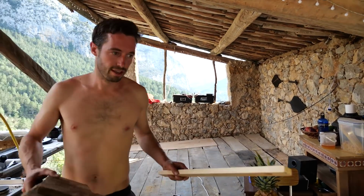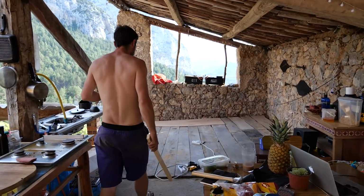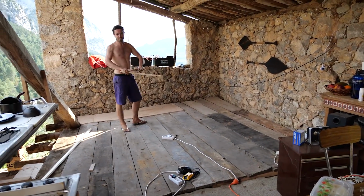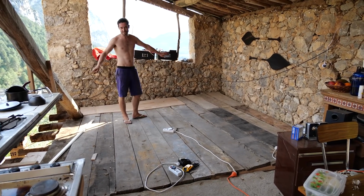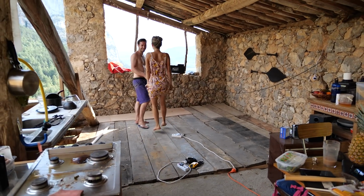Nice, now we've fixed down that floor. It's not just a jumble of things moving around. It was like four layers of old doors and planks, and now it's like a pretty decent floor. It's nice.